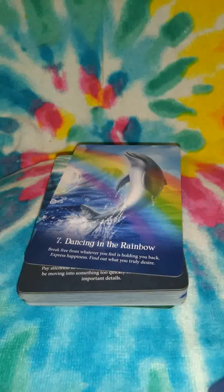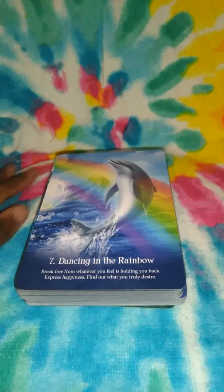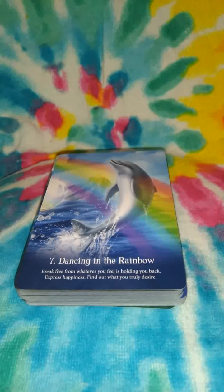Okay, so in this case, we do have more than one stuck together. We have Dancing at the Rainbow. Now, this is gorgeous. Look how it kind of ties together with this tie-dye here. That is crazy. So, break free from whatever you feel is holding you back. Express happiness. Find out what you truly desire.